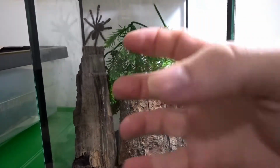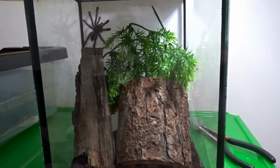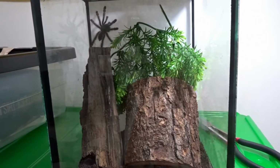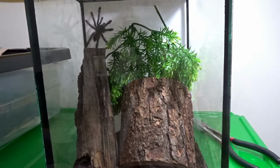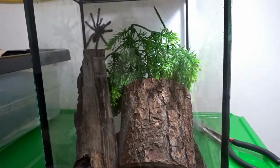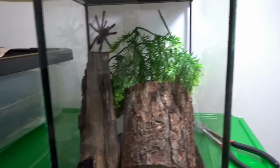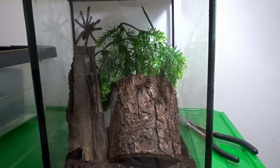I was told to get a log with a hole in it, and I'm going to see if there are some on sale at PetSmart, because I went up there and they wanted like $50, and that's not happening. So I might go exploring out in the woods and see what I can get. Of course, I will bake it in the oven to kill any parasites, and then I'll probably freeze it for a couple of days, let it thaw out, and then put it in the enclosure.